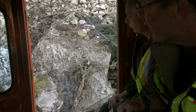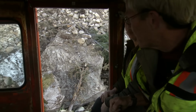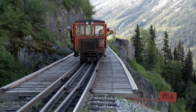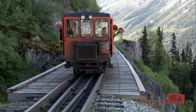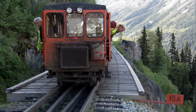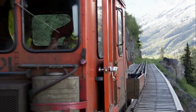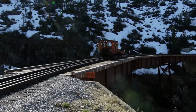This is a rock that just came down a couple days ago, but luckily it didn't hit the tracks. A rock slide can damage the track, sometimes even rip it out altogether. A long time ago, this bridge was completely taken out by a rock fall. Just the decking, the ties, and the rail were suspended in the air.